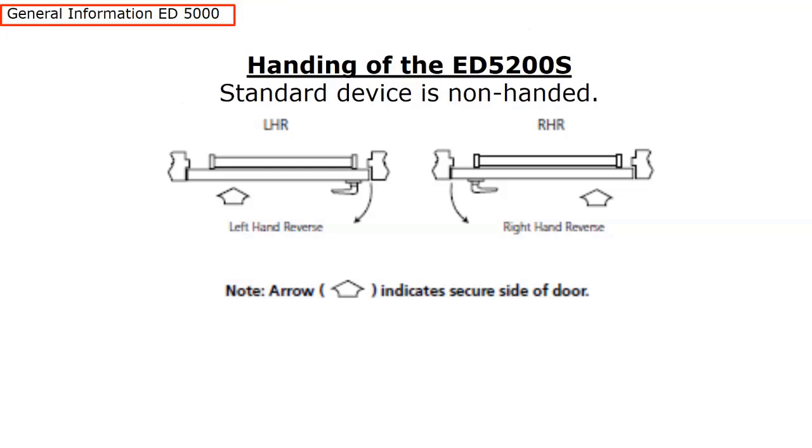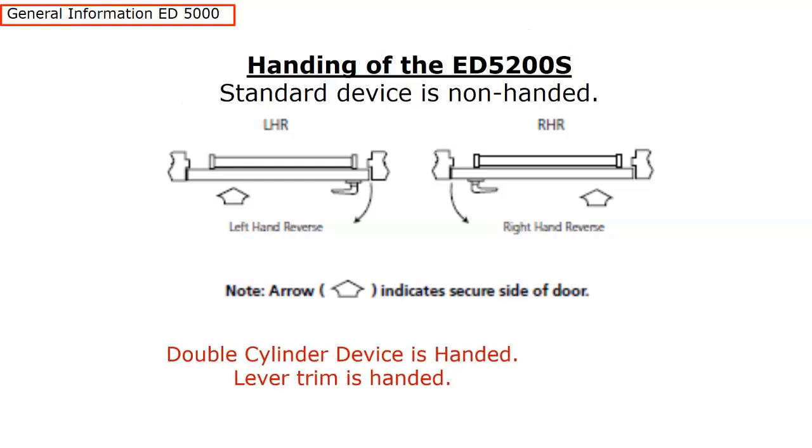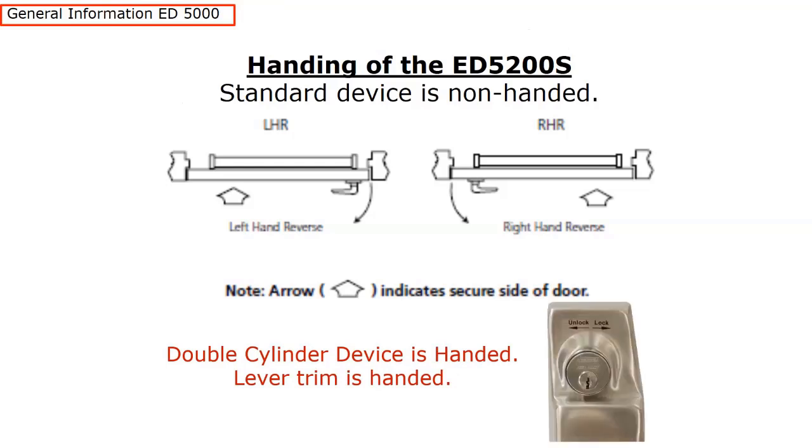When it comes to exit device, you always have to include the hand. And keep in mind, exit devices are always reverse bevel, either right-hand reverse bevel or left-hand reverse bevel. And keep in mind, if you order a double cylinder exit device, the one I just showed you, it is a handed product, so you have to make sure you order the correct hand. It is not field reversible.